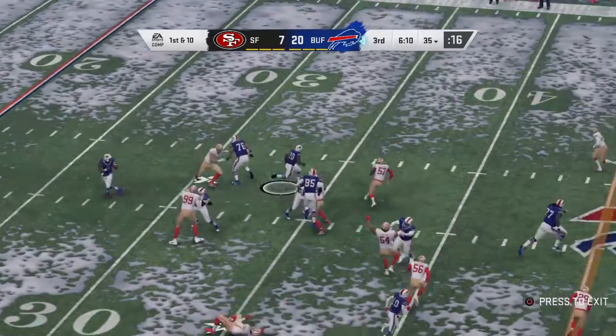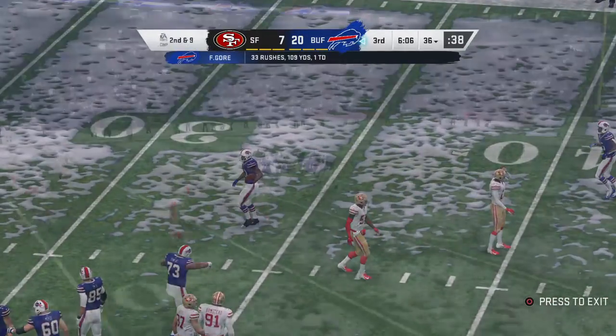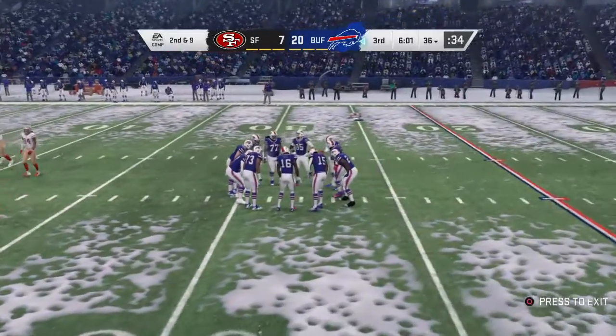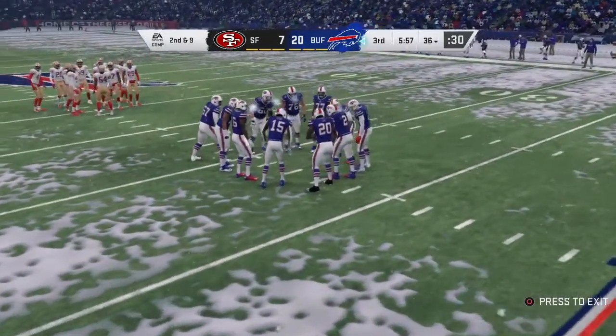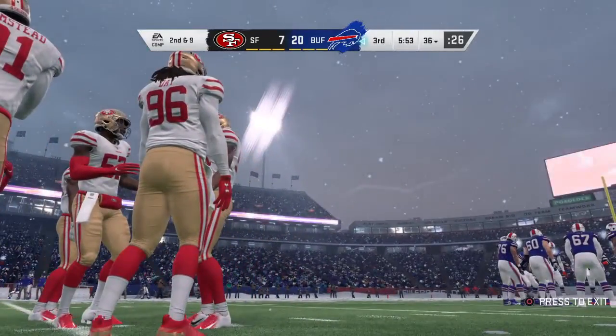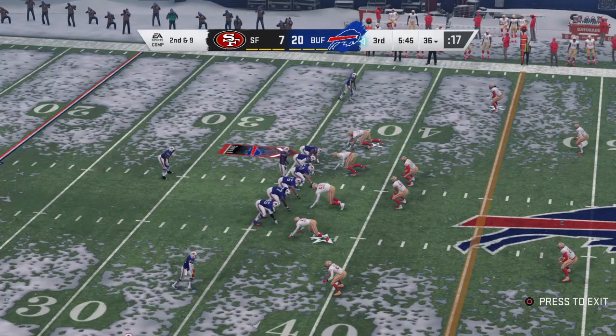It's 1st and 10. They run the counter. Gore. And this defense not giving him anything there. Maybe a yard up to the 36. Nice job by that defensive front there to hold him to a short gain on first down. Well played, I must say. Yeah, only getting 1 yard. There was no room to run. Here's 2nd and 9. Just a yard on that last run.